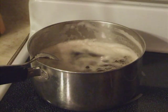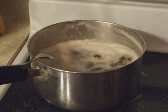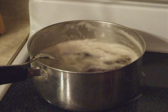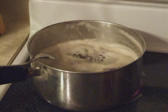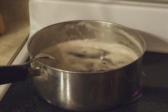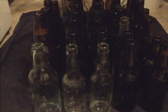This was a little tricky. The hot break on this really wanted to just bubble out and bubble over. So if you ever try this project, I highly recommend bringing it up very slowly to a boil. It took a lot of pulling on and off the burner in order to keep it from boiling over.